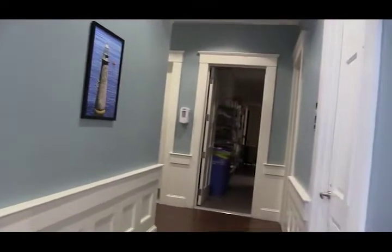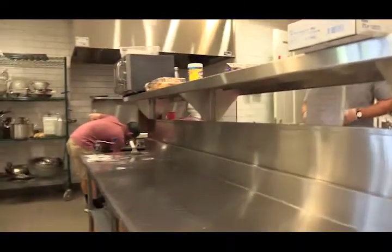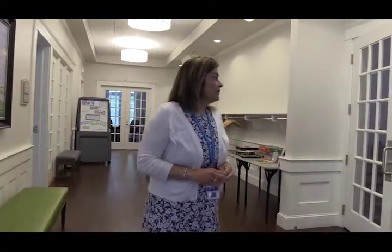We have a full commercial kitchen here at the Wilcott Commons. This is the nurse's office. Mary is here on Monday mornings and Tuesday mornings, and when she's not here, we use the room for pedicure appointments. We have a registered nurse come and do some of those, and we have reflexology, and some manicures, so lots of stuff going on in there.